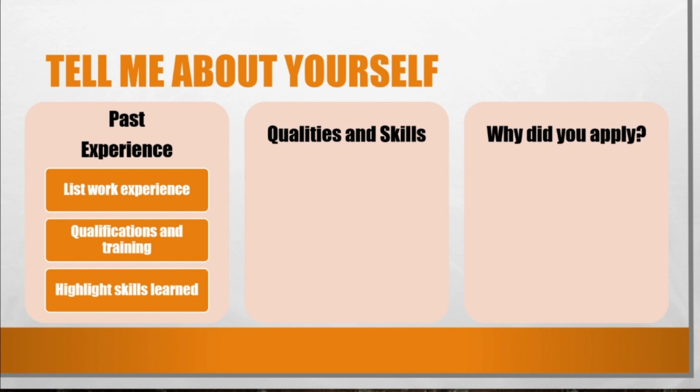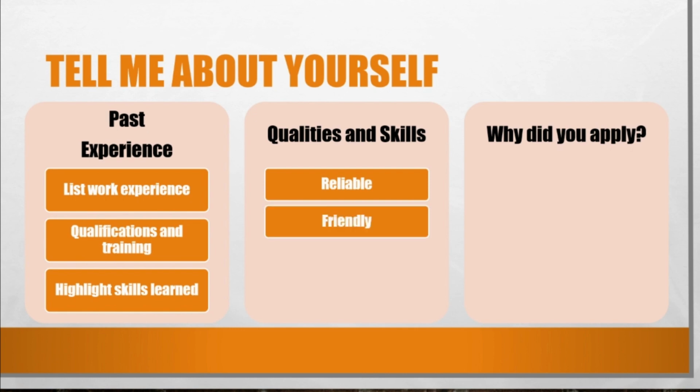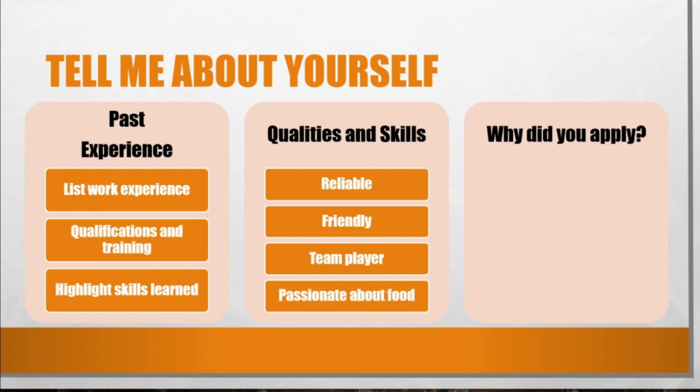Some qualities that they quite like to hear about is that you're reliable. That's extremely important in running an efficient kitchen. That you're friendly, someone that they can get on with, that you're a team player because you're a kitchen helper. You are there to help the kitchen actually function properly. So you've got to be good at teamwork. And if you're passionate about food, that is definitely something that will help you get the job. And if you can talk confidently about that, that's great.